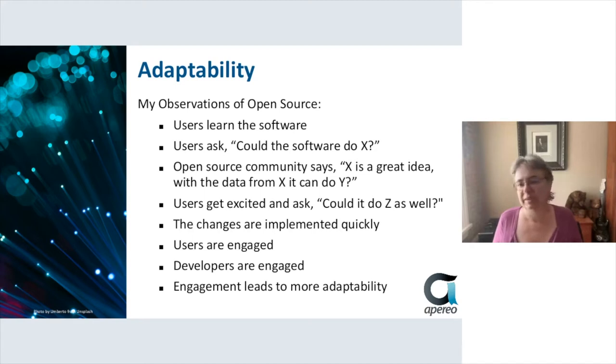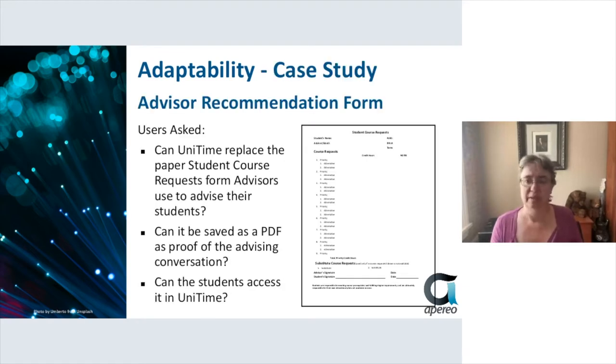And to be honest, the developers, the community members, they're engaged too, because they get excited when they can do something that excites their users. And this engagement leads to the software being far more adaptable. And I'm going to do a case study with Purdue on their advisor recommendation form. This came in a couple of years ago.